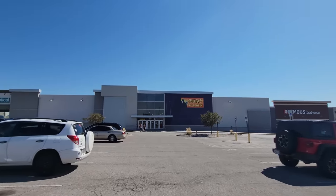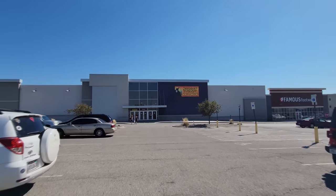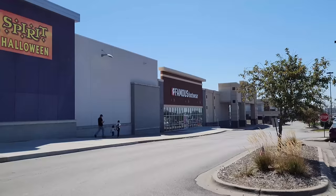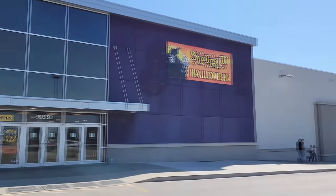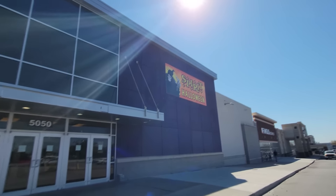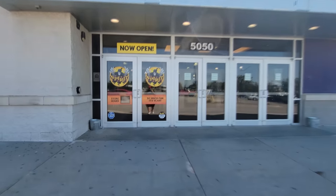Alright guys, today we are at location number 2 in Lincoln, Nebraska at this Spirit Halloween, which appears to be in an old Gordman's. I believe that's what that label scar looks like. This is in a shopping center on 27th Street, right next to a Famous Footwear where I'm very tempted to go in and see if they have some awesome new kicks. But not until we're done in here. Spirit Halloween in the old Gordman's, Lincoln, Nebraska.